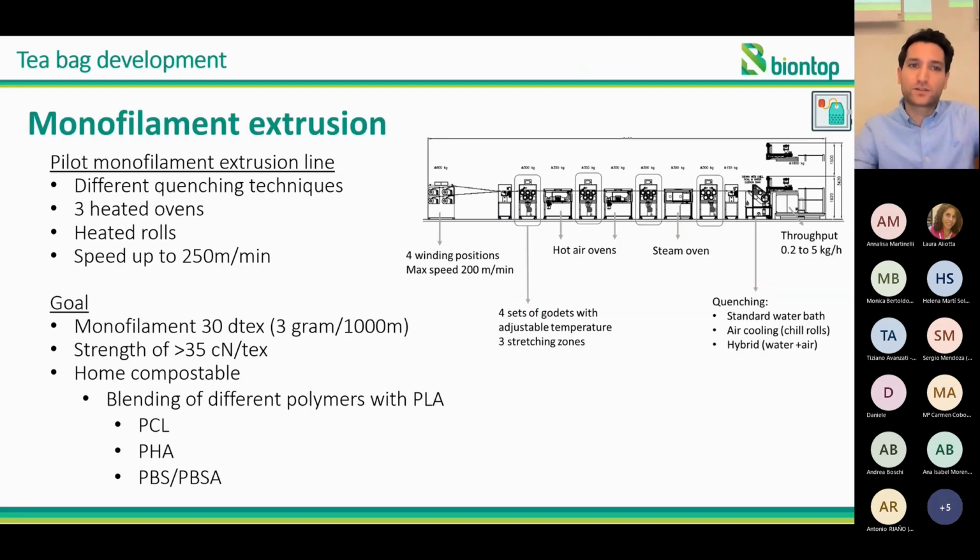Now, we started with our monofilament extrusion, so it's a woven tea bag for the higher class tea bags, not a non-woven. So we start with the melt extrusion process, where we have a pilot monofilament extrusion line, where here at the site you can see the extruders. We have 2 extruders. We can use different quenching techniques, and then we have 3 heated ovens to do the stretching of the filament and to get the strength into the filament. You can get speeds up to 200-250 meters a minute, so it's quite low production speeds, but it's also a pilot line, so it's not industrial scale yet.